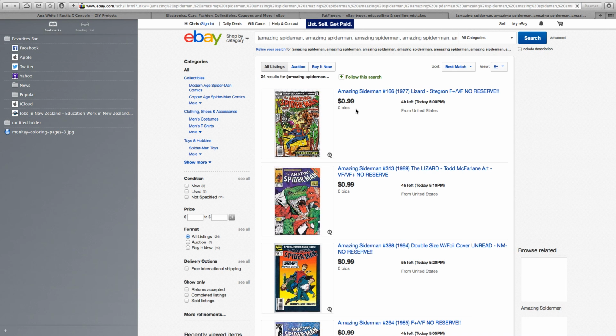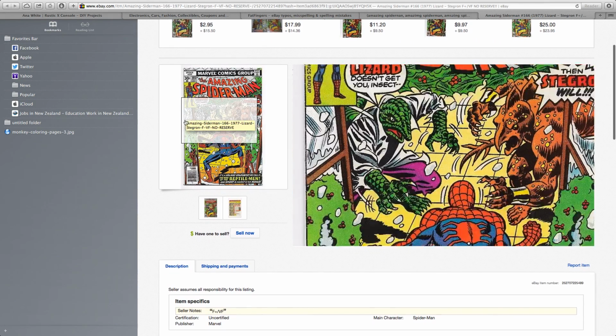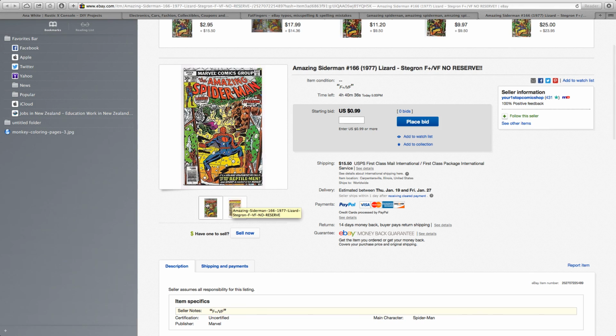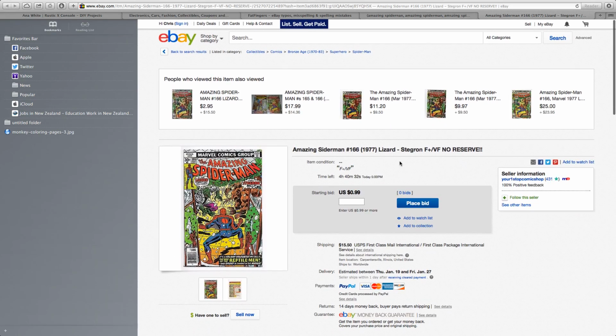Okay, so here we got Amazing Spider-Man 166, 99 cents VF. Nobody's going to find that book by searching for Amazing Spider-Man 166 because it's misspelled. Right, so that's not a terrible, well, $15, but that's because I'm in the States. But that's not a terrible thing on that.